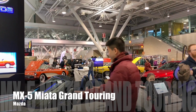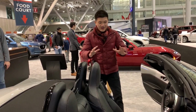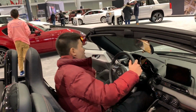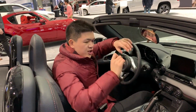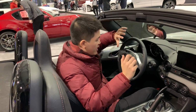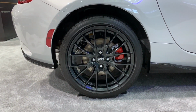Look, here's another Miata. Let's go check out inside. This is the soft top convertible. Now let's get inside of this Miata. It's a very low car, but that's what Miatas are for, sports. And overall, my first impression of this interior is very nice and clean. It's not too much going on. The Miata is one of the best sports cars for the money.